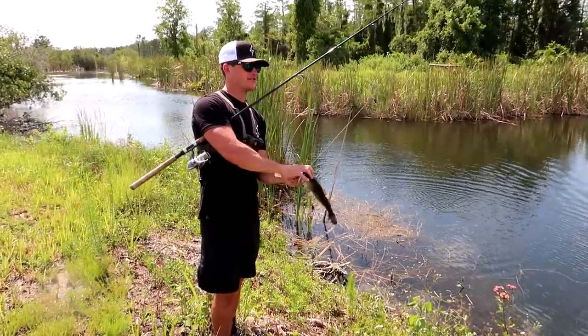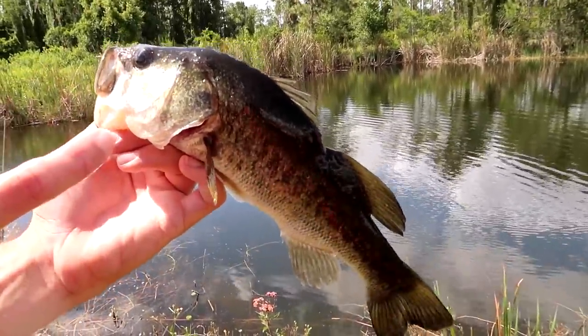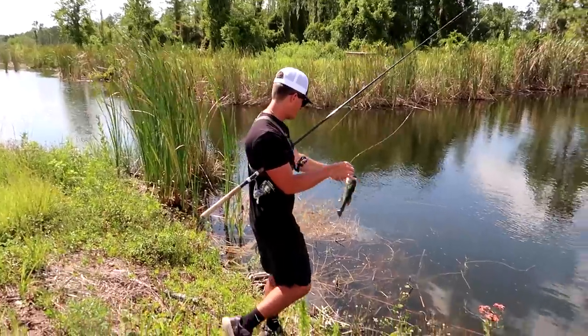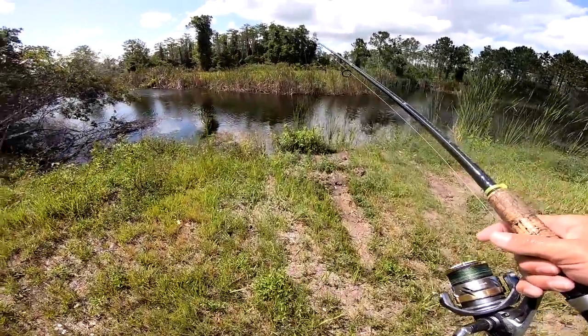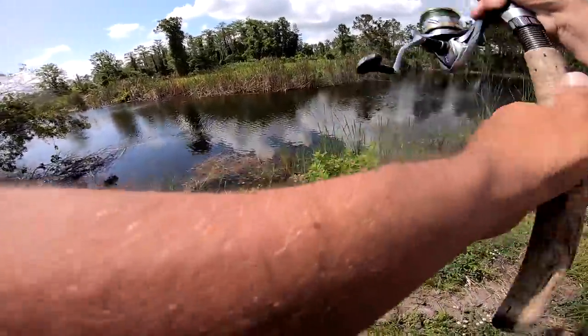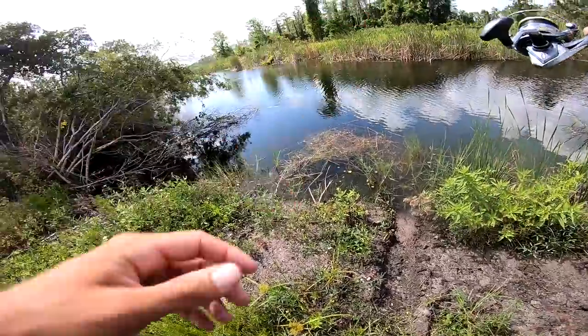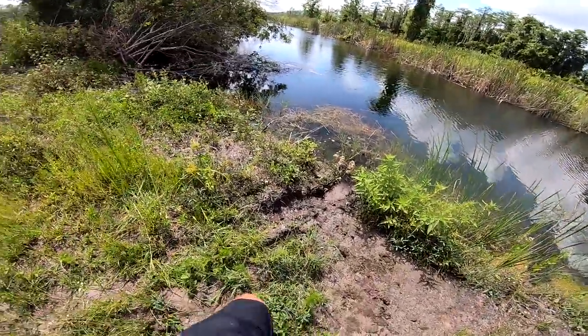See if we can get her off quick and throw in there. Look at that fish. Wow. So I got a big chunk taken out of him. That's crazy. Thank you, Bubba. Oh my gosh. I didn't mean to cast out there. When it's weightless like that, that bait just goes everywhere.